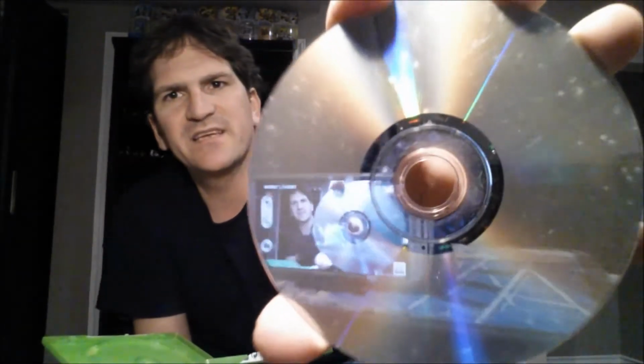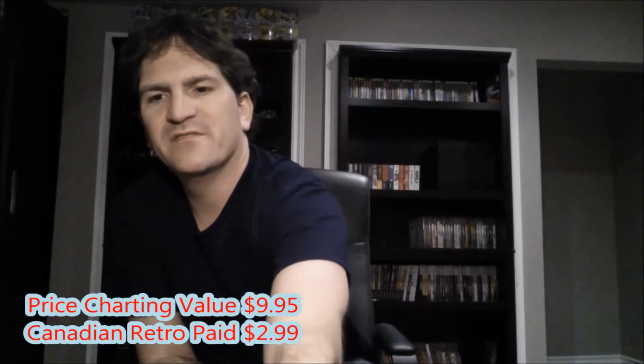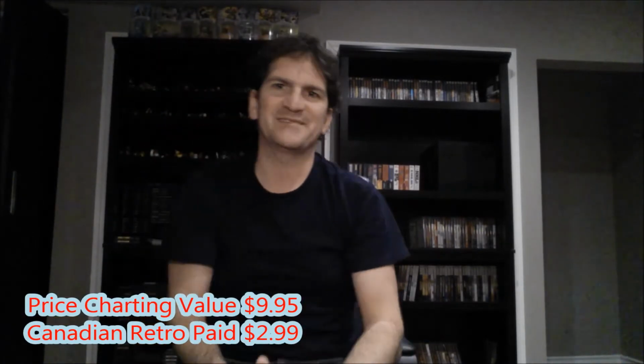The disc needs to be cleaned, and you can see lots of little spots there, but otherwise it's in pretty good shape. And for this one I paid $2.99. So that was my Value Village deals, basically. Nothing overly impressive there. The next spot I went to was a flea market that I've been visiting lately.